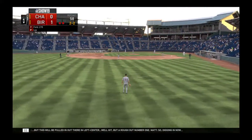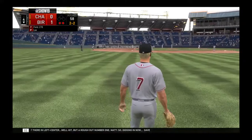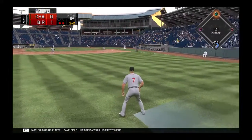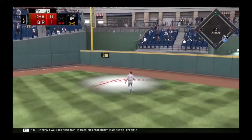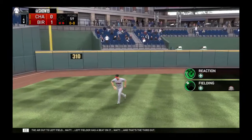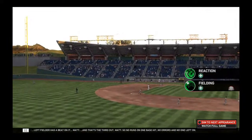So digging in now, Dave Field. He drew a walk his first time up. Dave Field. Pulled high in the air out to left field. Left fielder has a beat on it. And that's the 3rd out. So no runs on 1 base hit, no errors, and no one left on.